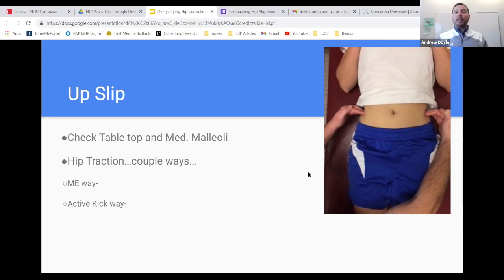Sometimes this will correct it, especially in my females. Now, having said that, for those that might have stubborn kind of QL, I advocate using a positional release technique to release that QL, but we don't need to get into that today. So Dr. Smith, I want to give you the muscle energy way. So get in that same position, 30 degrees abduction, internal rotation.